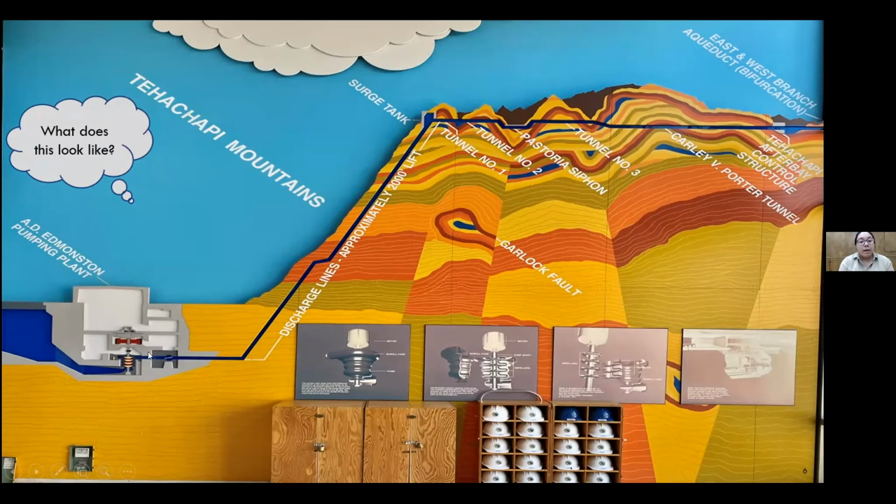So the unit is pumping water and it's going up this hill. It's approximately a 2,000 foot lift. That is very, very high. Even just that distance itself is pretty long, but imagine the intensity and the massive size of these pumps to be able to lift water that high.